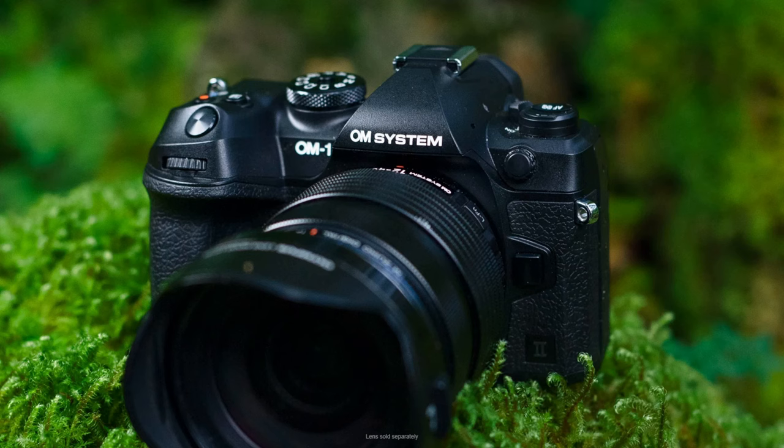All right, now let's talk about the changes or the upgrades. There are some upgrades that are worth talking about. The most significant one will be the live graduated ND, a new computational feature. I think that's going to benefit a lot of landscape photographers. If you're doing a lot of landscapes, you're dealing with different exposures within your frame. One way to maximize dynamic range is to use a graduated ND filter. Now that you can do that internally in the camera, that benefits a lot.